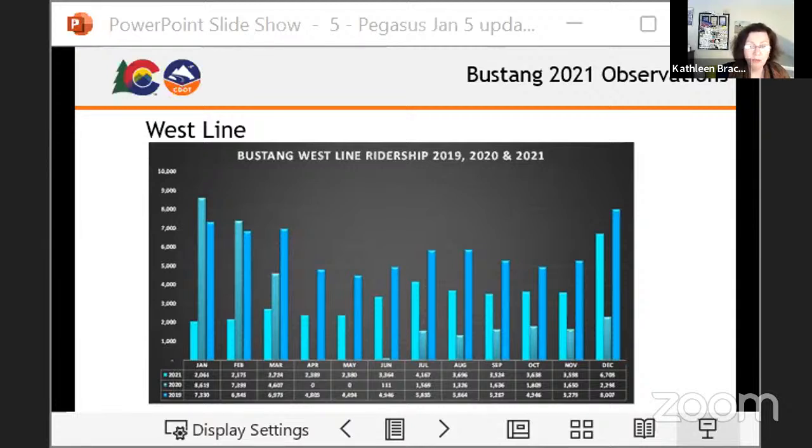My question has to do with the new Outrider service that I don't know if it has started yet or is starting soon to Greeley and Sterling. If it has started, I'm just curious how it's doing, or if it hasn't started yet, if you could just remind me of the start date.